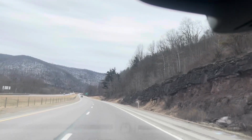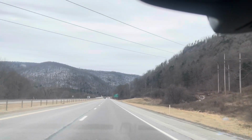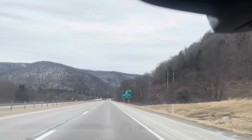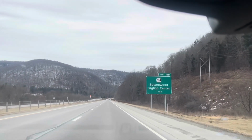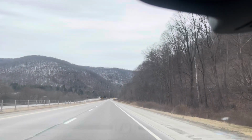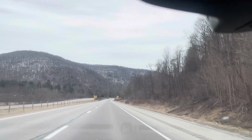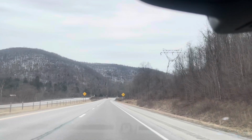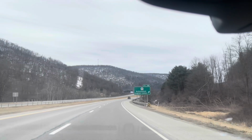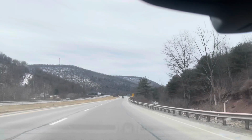Oh, I just passed the covered bridge. I could see it on the left side. We're heading towards Buttonwood English Center, and this is where we'll get off and turn around to head towards the covered bridge. I just saw the covered bridge on the left. So we're going to exit the highway and go back towards the covered bridge, or at least towards the village of Buttonwood. Alright, we get out here.